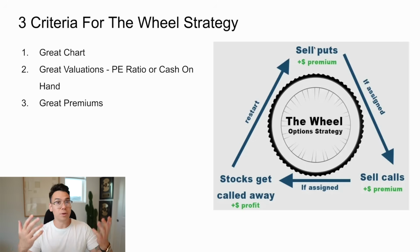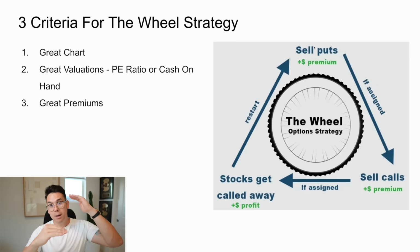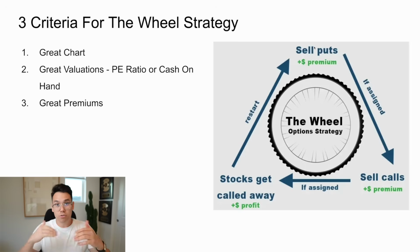Let's just say in 3 months, okay, we sell a put strike right here, a put option, the stock's trading here, and then it goes below our strike, right? We will be forced to buy 100 shares of that stock at a discount, and we still get paid a premium. So I'll get paid a premium to buy a stock at a discount, specifically Palantir. So that's why I love this strategy. It allows me to dollar cost average into my favorite stocks and get paid to do so.